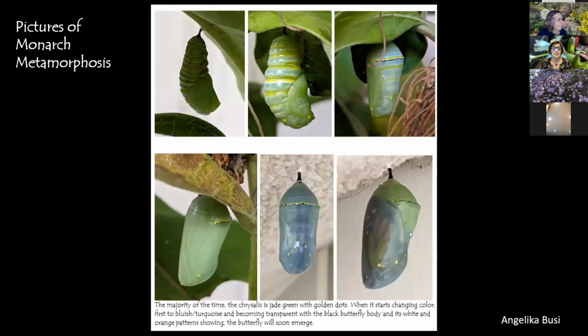Chrysalis. And it takes about 10 to 14 days, which depends on the temperature. The warmer it is, the quicker the animal develops. And then for the longest period of the chrysalis stage, you have this beautiful jade green form, which later transforms into a little bit bluish color, into black. And once you see it, you already can see the pattern of the wings showing through.